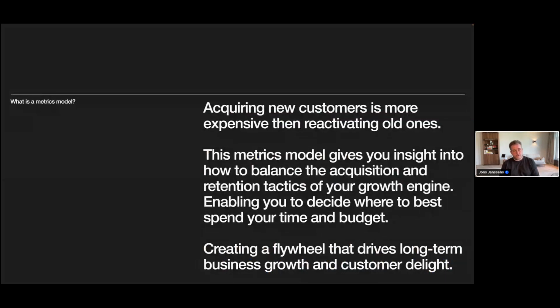Because acquiring new customers means that you either need to pay Mr. Zuckerberg at Facebook, or some other gatekeeper basically to broadcast your message again. If you already own the customer data, so if you have your email address or a physical address to send a direct mailing, for example, those are new ways to reactivate existing customers that are already in your customer base. And this metrics model that we'll explain a bit further as well is to give you insight into how to balance these things between acquisition and retention, enabling you to decide where to allocate your time and your budget best.